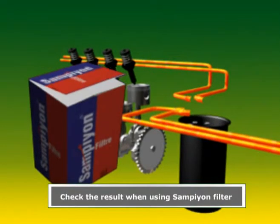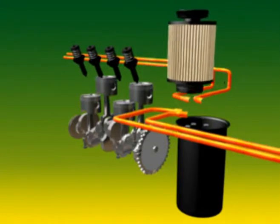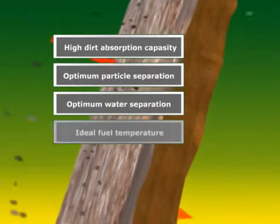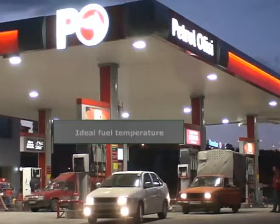Şampiyon fuel filter papers are specially characterized: 1. To reduce the risk of wax plugging the fuel system. 2. To improve fuel handling. 3. To achieve optimum rectification.